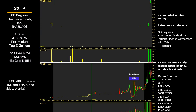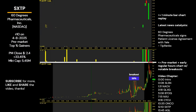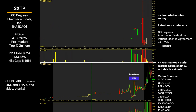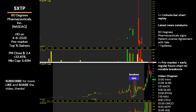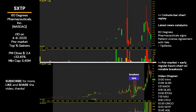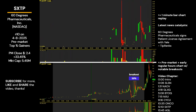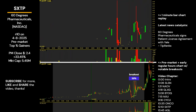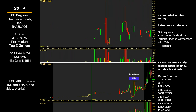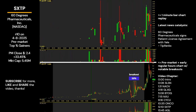Our review on SXTP. 60 Degrees Pharmaceuticals Incorporated is all about tackling infectious diseases, with a special focus on malaria, tick-borne illnesses, and other serious infections. Their lead product, Aracoda, is already approved for malaria prevention, and they're looking to push boundaries with other therapies, like tefenoquine, to fight a range of diseases.